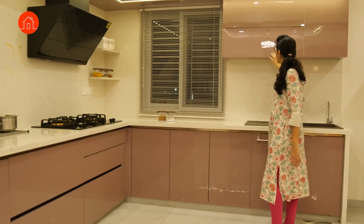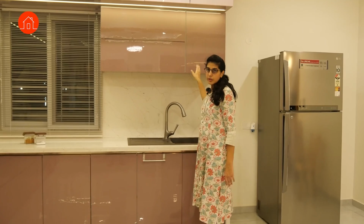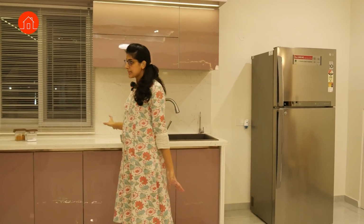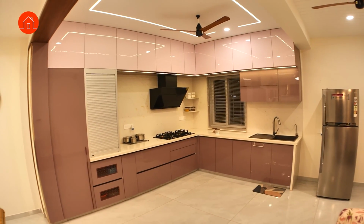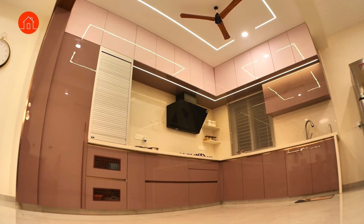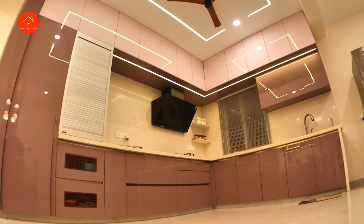And then we have an overhead unit here for quick storage. This is a bifold mechanism that has been used here, and a single shutter here for all your detergents or Vims, etc. for immediate usage from your sink. Another speciality of this kitchen is the color combination that we have used. This is a very rare color combination. We have your light pink and your dark pink tones that have been used, the lower being dark and the upper part being light. That's just so that the ceiling does not feel like it's engulfing you. So we've used the lighter tones on the upper part and the darker tones on the lower part.